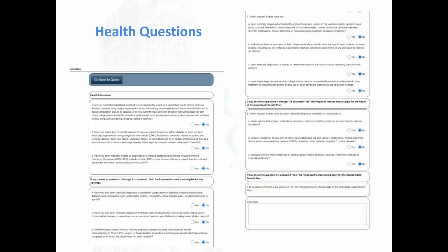Question 7 looks at the last 2 years. Okay, in the last 2 years, have you been medically diagnosed or treated for angina, stroke, or transient ischemic attacks, or TIA, cardiomyopathy, systemic lupus, cirrhosis, hepatitis, chronic hepatitis, pancreatitis, COPD, emphysema, bronchitis, or required oxygen equipment to assist in breathing? And that's in the last 2 years.